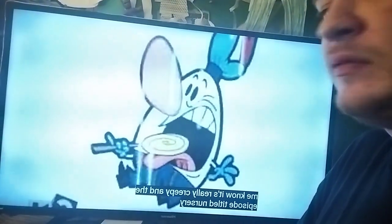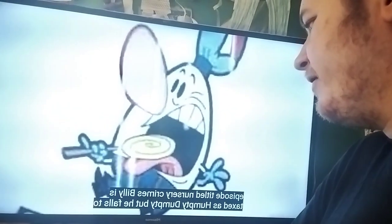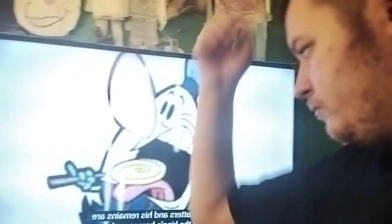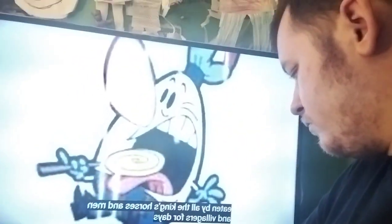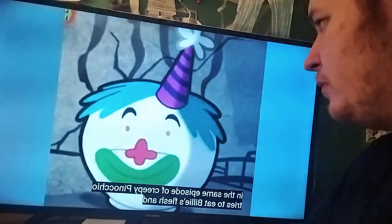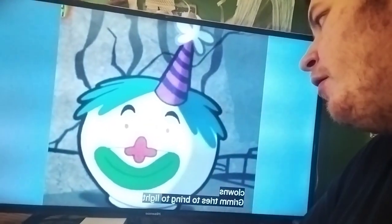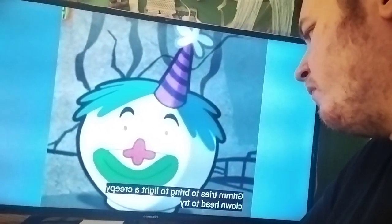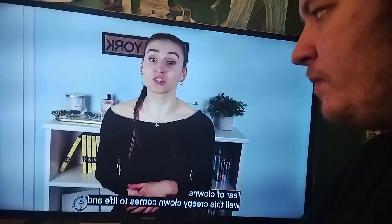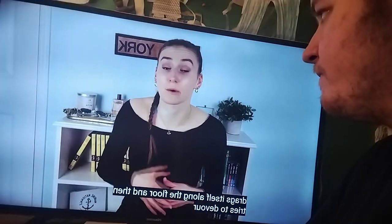In the episode titled Nursery Crimes, Billy is cast as Humpty Dumpty, but he falls to his death, shatters, and his remains are eaten by all the king's horses and men and villagers for days. In the same episode, a creepy Pinocchio tries to eat Billy's flesh. And lastly, in another episode, a creepy clown head comes to life to try and get Billy over his fear of clowns. Well, this creepy clown drags itself along the floor and then tries to devour them.